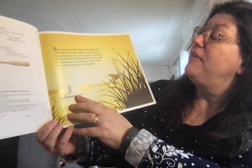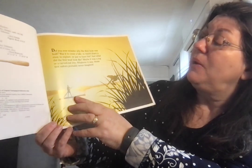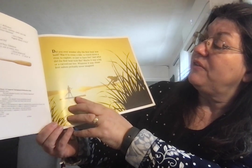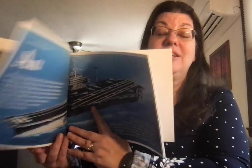Did you ever wonder why the first boat was built? Was it to be able to cross a lake or to travel down a river, to explore or just have fun? And what did the first boat look like? Maybe it was a log or a carved out tree. Whatever it was, those first sailors probably never imagined.